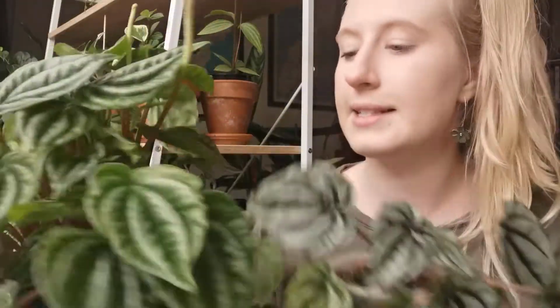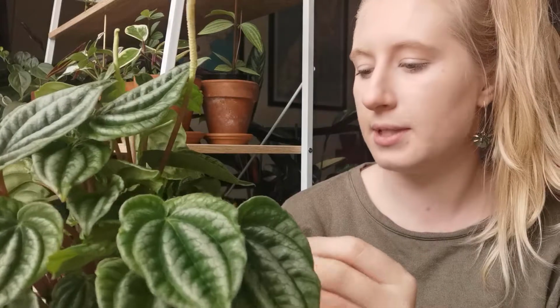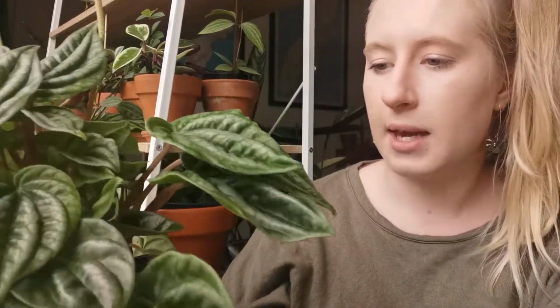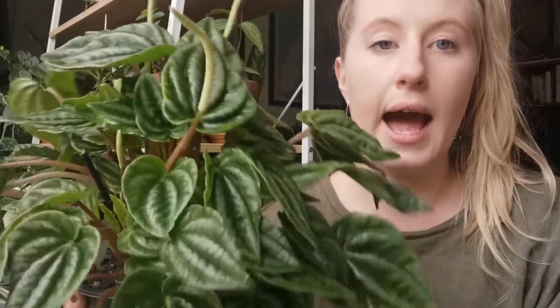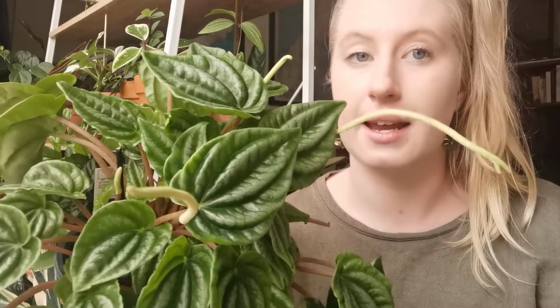So yeah, definitely different. This guy's flowering too. That's what, if you don't know, that's what these are. These are flowers. This is what peperomia flowers look like. Yeah, I might give him a couple of days to just chill out, and then I'll give him a repot. You just got to be so careful with these guys. I think he is stunning, so I'm very, very happy about that one.